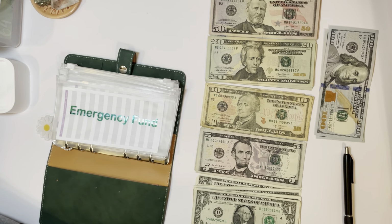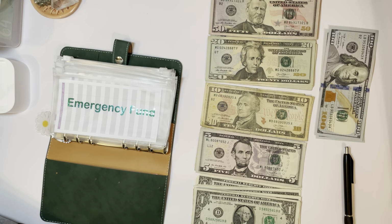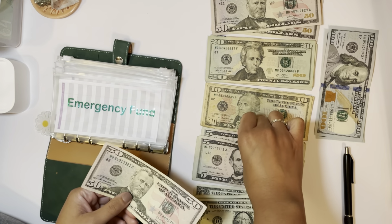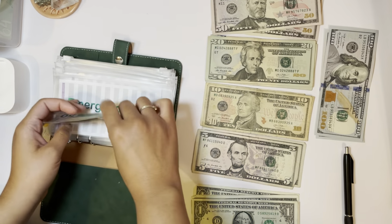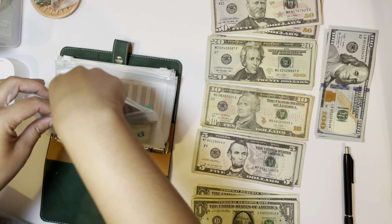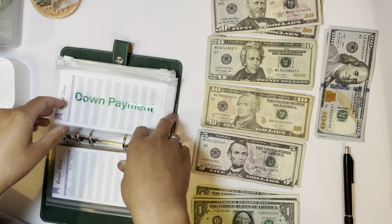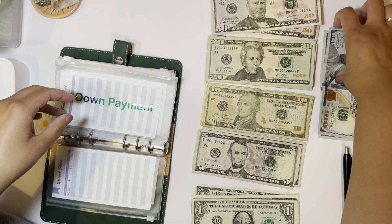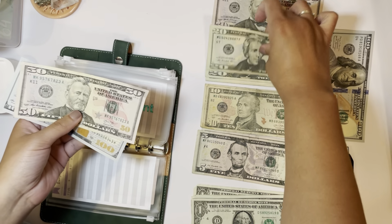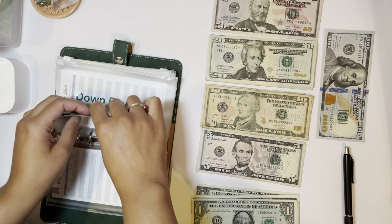Okay. So for my savings challenges, my emergency fund is going to get $55. So that is going to be a 50 and a 5. And I am not going to update these trackers. I'll do that off camera because what I'm putting in is what is in there. We're starting from zero. My down payment is getting $195. So, $100, $150, $170, $190, and $195.